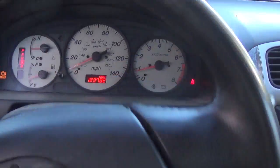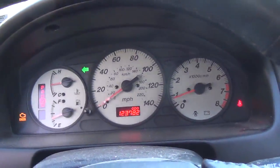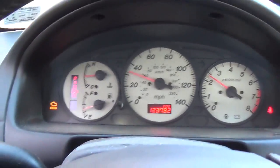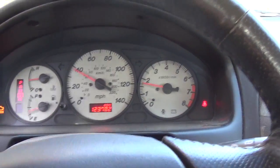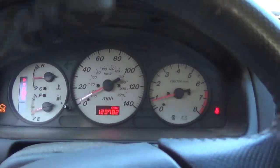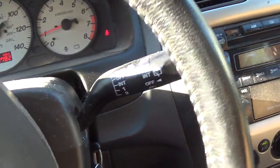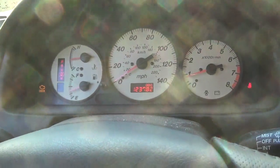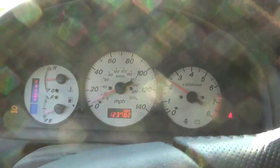Alright, we're at a stop sign. Idling smooth. Oh yeah. Unreal. Absolutely no issues. That completely blows my mind. We got all the accessories on, rock steady. See if this baby can do a burnout. Weak sauce.